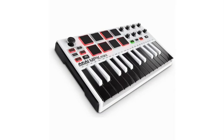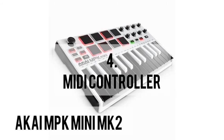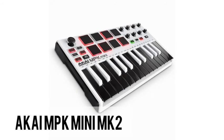Moving on to the last two devices that you would need. These are not all that necessary for you to make music as beginners. The number 4 is going to be the Akai MPK Mini MK2 controller. Like I said, it's not so necessary for starting producers.